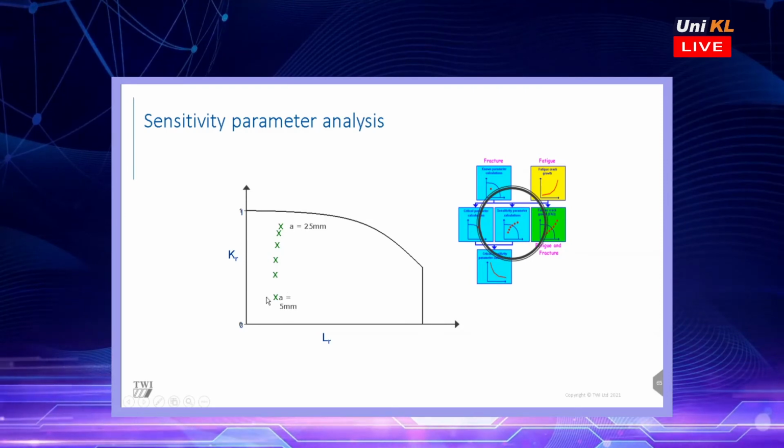And if you start from your existing flaw size and you change, so for example, you change the A, which I think is the thickness, the through-wall height of your flaw, and you gradually increase the through-wall thickness, and you compute the outcome. So you end up with a series of points. Like in this case, your thickness changes from 5 to 25, and you know between 5 to 25, you're all still within the failure diagram acceptable range. So this is the sensitivity you are to this flaw growth. So this is the sensitivity parameter analysis.